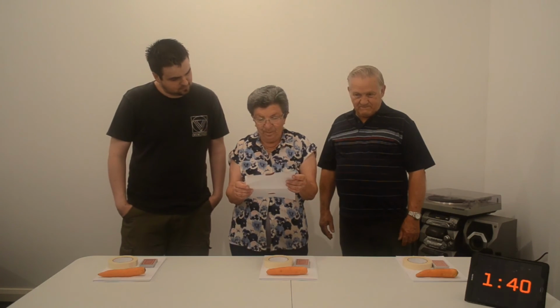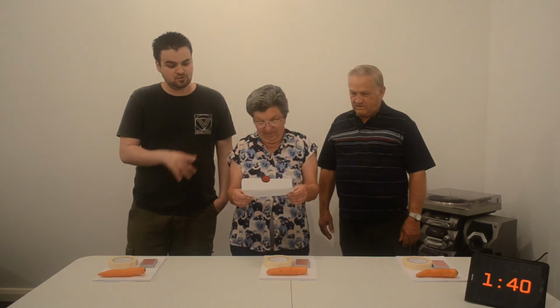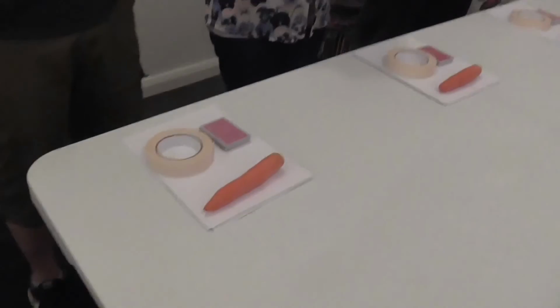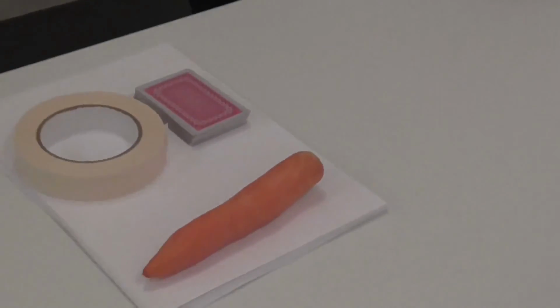Did you want me to read it again? Did everyone get that? It's only the materials, not all of the materials, just only the materials on the table. Now you've got the standard building materials. There's 50 sheets of A4 paper, a roll of masking tape, a deck of playing cards, and a carrot.